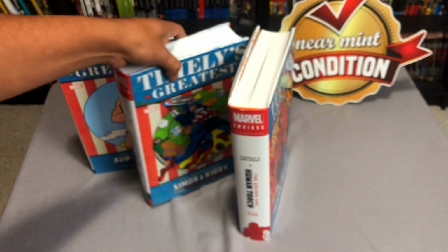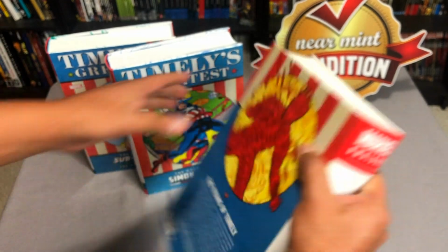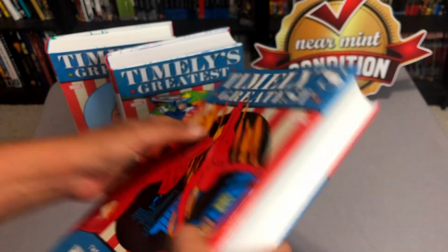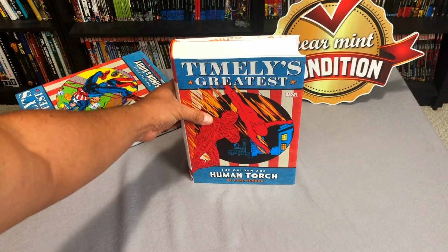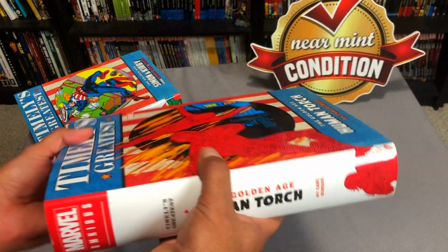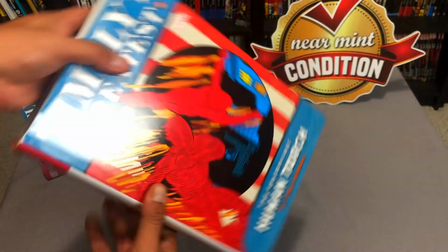And much like these books, the book does retail for $150. Here's the back of it. And we've looked at the spine. However, this book is right at around 1,036 pages long. So it's a lot bigger than the other two.